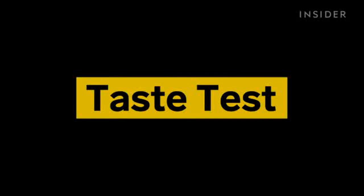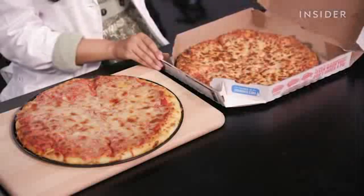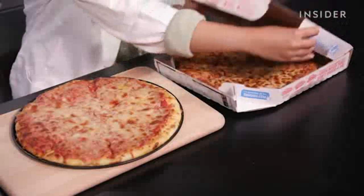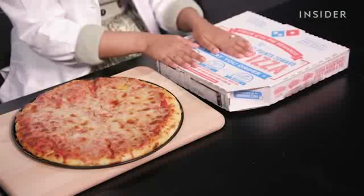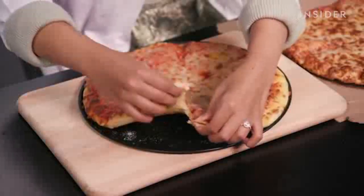This is our pizza, and this is Domino's Pizza. And I have to say, I'm incredibly surprised. I'm pretty sure we could fool people into thinking this was the pizza that came out of the box. If that pizza showed up, I'd be like, something's wrong. It's the moment of truth. We're gonna try our pizza.